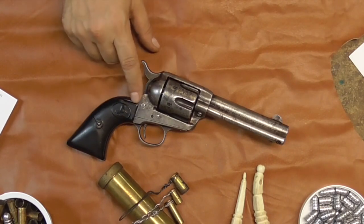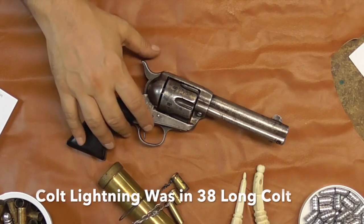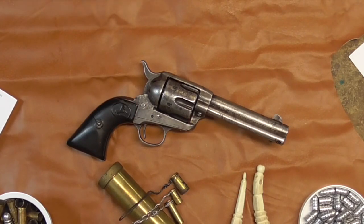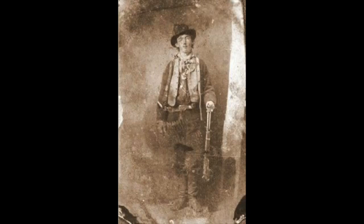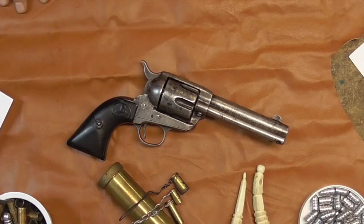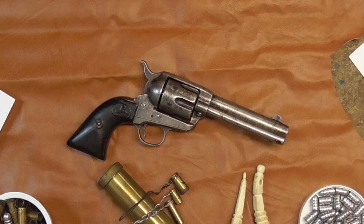Single action army. That's what this model is. The Colt Thunder was that double action gun. And the Lightning. There was a Lightning and a Thunder. Very, very cool. Interesting facts. Billy the Kid had one of these in 41 Colt on him the night he was shot by Pat Garrett. And John Wesley Hardin, too. You guys know him, right? Yeah, he was armed with the same gun when he was shot in the back of the head. Old John Selman in El Paso.